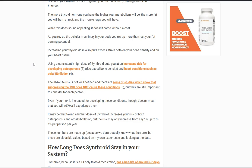The exact percentage that it increases your risk is not well known, but it could be plausible that it increases it from 1% to 3 or 4%. So it's not like it's a guaranteed thing that you'll experience these things, but it is absolutely something to consider. But if you had the argument that suppressing your TSH improves your quality of life dramatically, and you can't really function if it's not the case, well then that's a decision that you can make with your doctor if you determine that it's worth it for you. But you should at least be aware of those potential side effects.